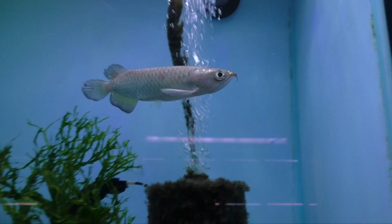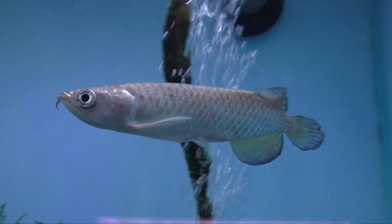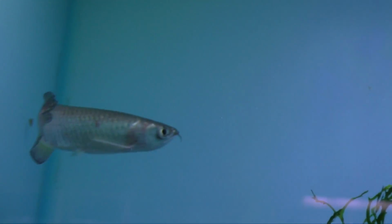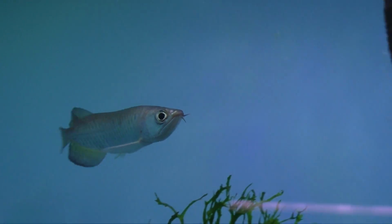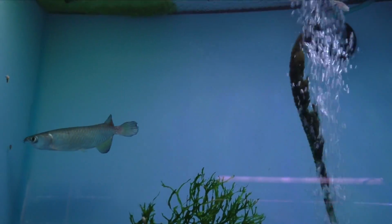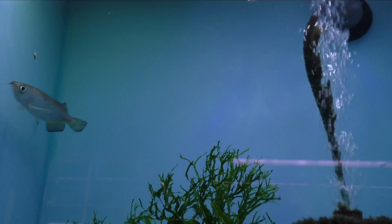So here's the Giardini. Looks like he's got a little bit of hemorrhaging in his tail fin. I don't know if he was getting beat up by other Giardinis or it's just shipping stress, but we've got some zebra danios in here from the hunt, and we'll see how it goes. You know, we've got meds in the water, obviously, but hopefully we can turn them around, get them on pellets, and get them ready for someone to buy them.